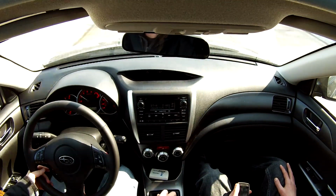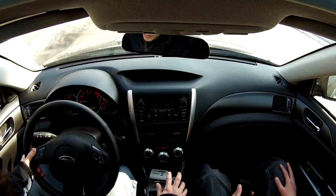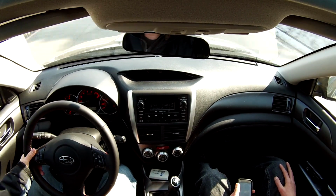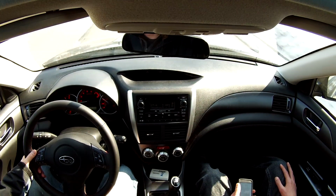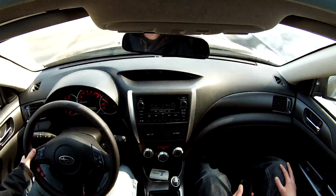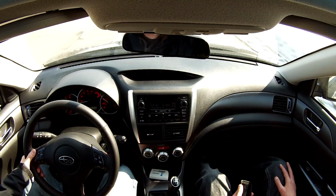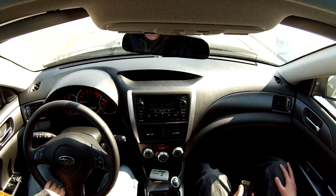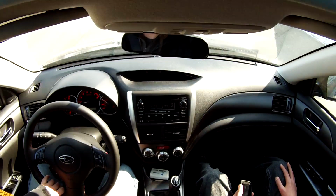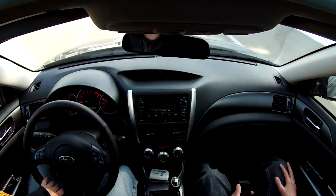You're good to go. So the last thing I wanted to talk to you guys about were performance mods and options for different types of mods that are out there. You know, there's a couple of standbys that people usually add to these cars. Obviously, there's the Cobb Accessport that a lot of people use, and I'm definitely planning to go with the Cobb Accessport. I mean, for 650 bucks, you can't beat it for a cheap performance mod.